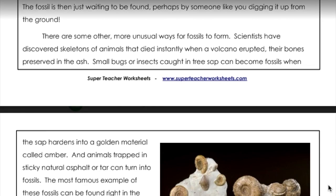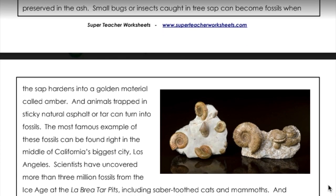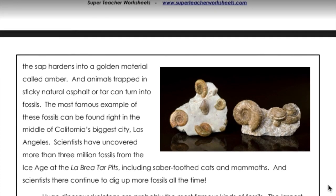The most famous example of these fossils can be found right in the middle of California's biggest city, Los Angeles. Scientists have uncovered more than 3 million fossils from the Ice Age at the La Brea tar pits, including saber-toothed cats and mammoths, and scientists there continue to dig up more fossils all the time.